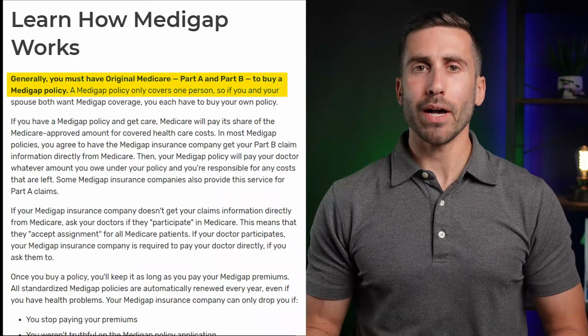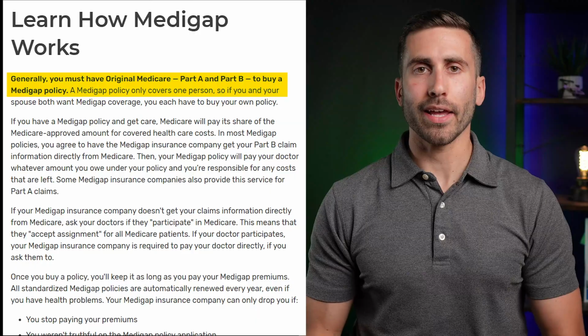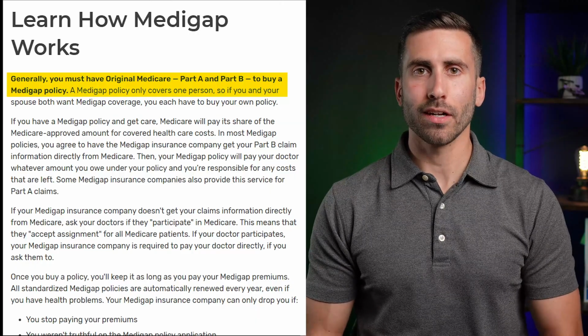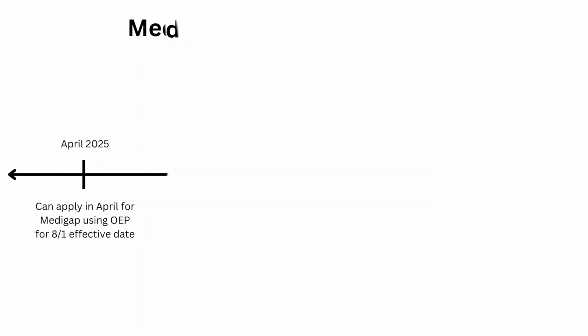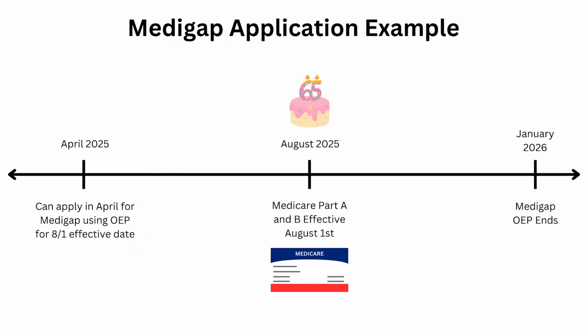Let's move on and talk about who can get Medigap plans. The main criteria for Medigap eligibility is that you must be enrolled in both Part A and Part B of Medicare to also enroll in a Medigap plan, since again, it's secondary to Original Medicare. Just know you can apply for Medigap coverage before your Part A and Part B actually take effect, but your Medigap plan's effective date won't be until Part A and Part B are also both effective.